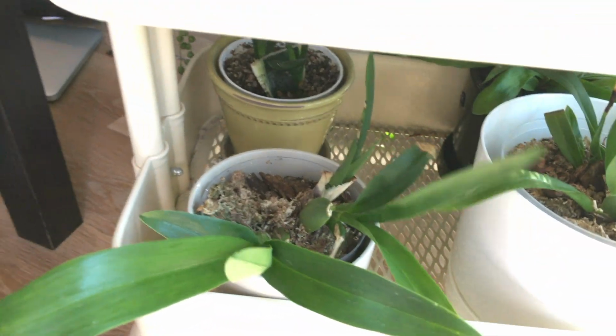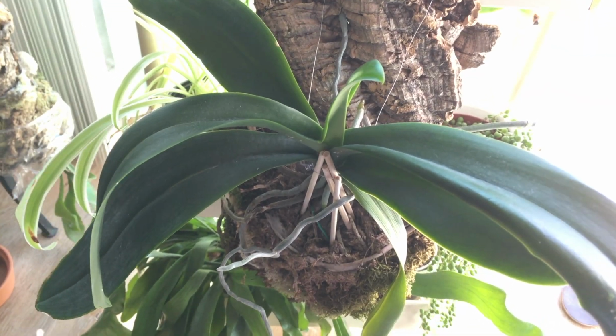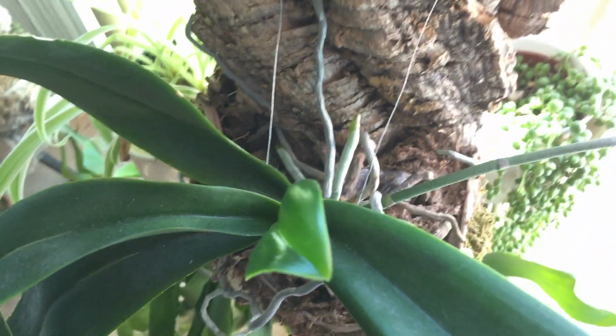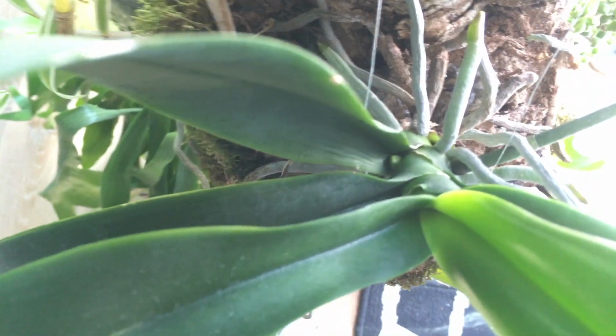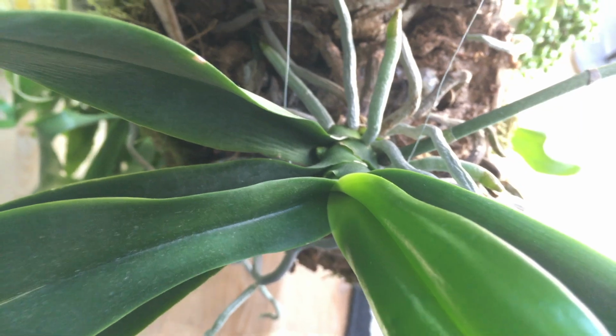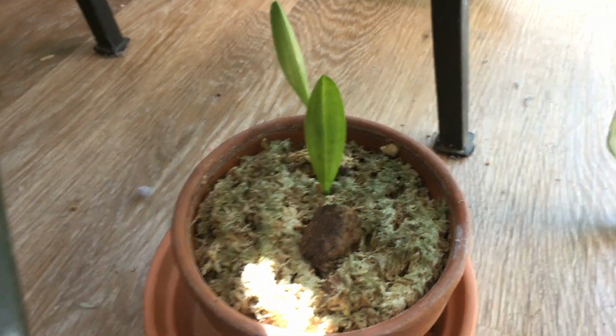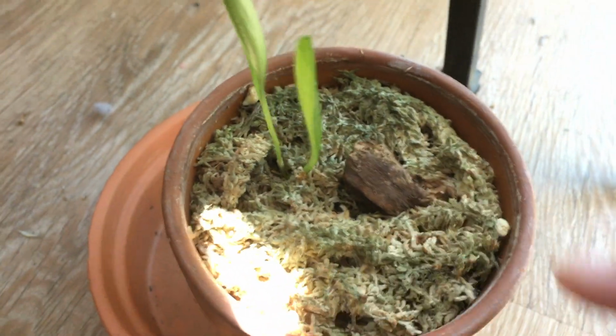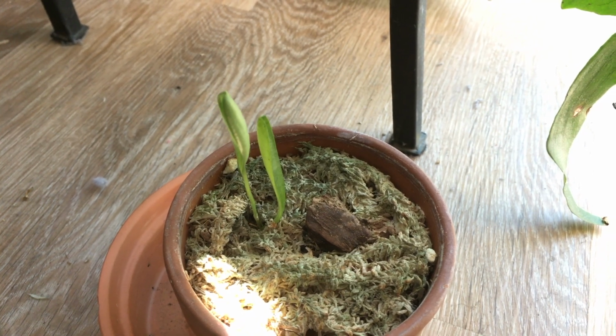And here we have the phalaenopsis. You can see the leaf is getting bigger, and just a bunch of root growth and this tiny new growth over here. I think it's a flower spike. And this orchid over here is not doing too well. As you can see, the leaf is kind of turning yellow because I haven't watered it for a while.